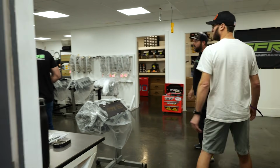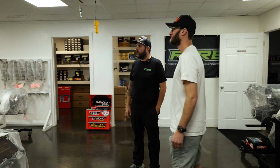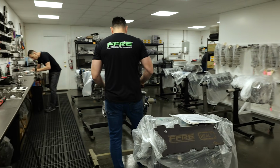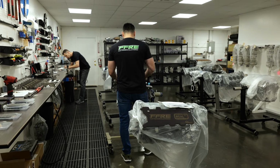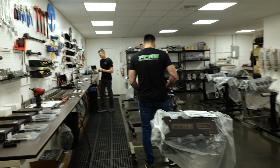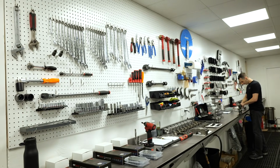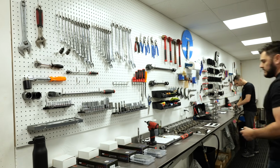So this is where they all get put together here. All get checked before final assembly. I always love seeing the assembly room. It's pretty neat, yeah. It's always a cool part of the shop. Sure. We have all these pegboards here, so all the tools are hung up right in front of you. If one's not there, it's missing. You shouldn't need anything that's not there to put one together.